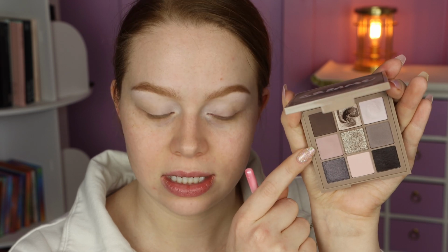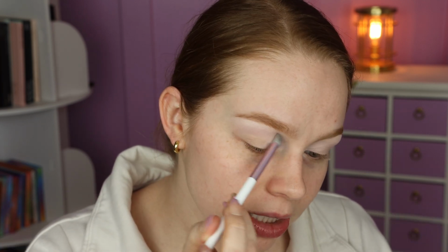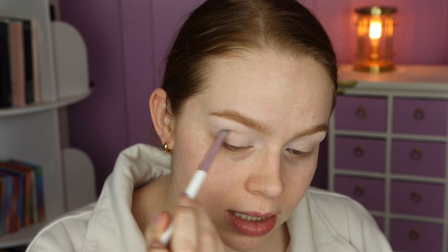And then maybe let's go into this slightly more mid-tone mauve, but it's still pretty light. And I'm just going to start that off in my outer V. You can't see that well. Okay, I'm going to start putting that through my crease. Yeah, it's definitely making a very natural shadow. Okay, I like that too. I feel like it just looks soft and easy to do.